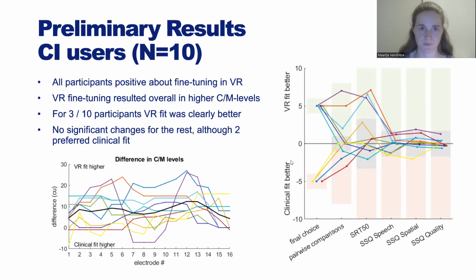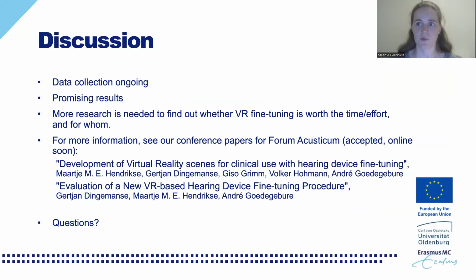So the data collection is still ongoing, especially for the hearing aid group. We're currently measuring more participants. The results so far look promising, but more research is needed to find out whether the VR fine-tuning is worth the time and the effort, and for whom. And for more information, you can have a look at our conference papers that were accepted for the Forum Acousticum. I expect they will be online soon.